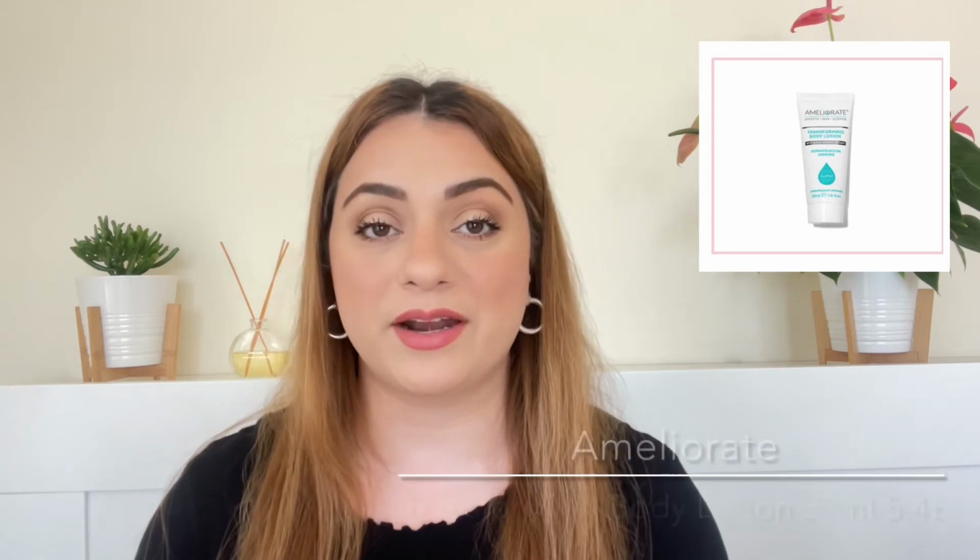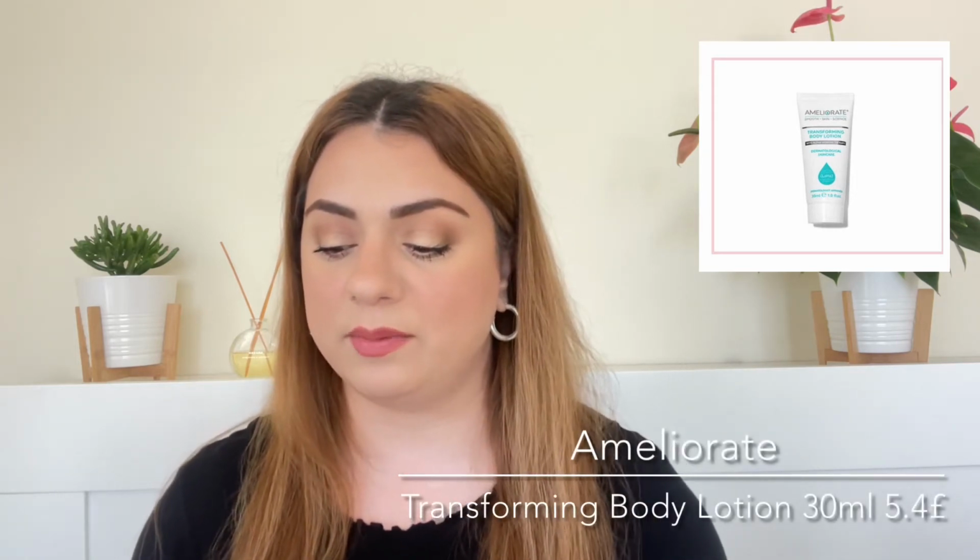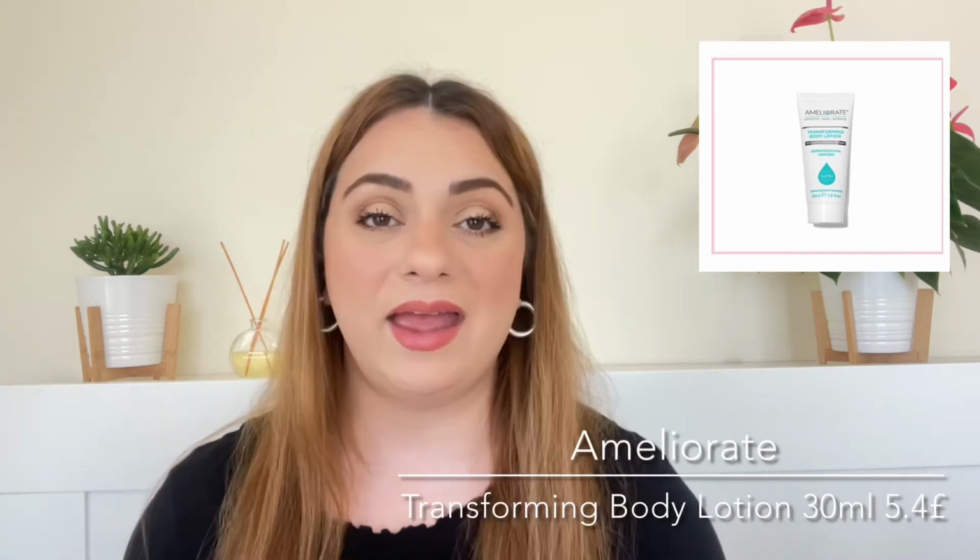Next, we have a product by one of my favorite body brands. It's the Ameliorate Transforming Body Lotion, 30 ml, and it's worth £5.4. Next, we've got a vitamin C sheet mask by the brand Rodial. We're getting 1 and it retails for £14.